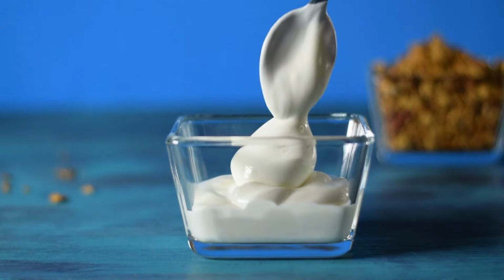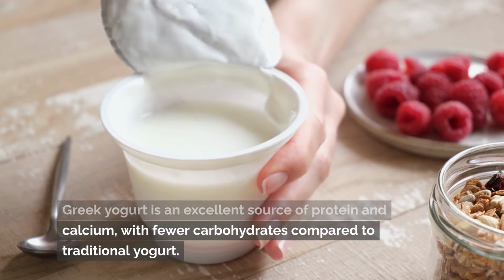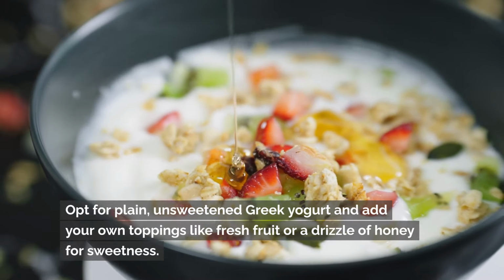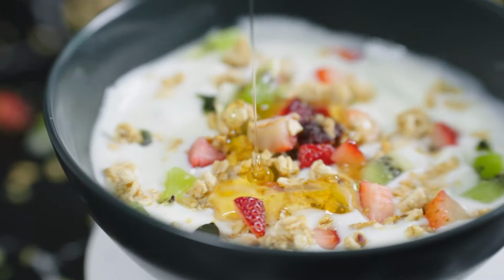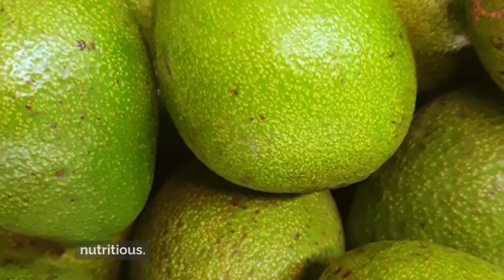Greek yogurt. Greek yogurt is an excellent source of protein and calcium with fewer carbohydrates compared to traditional yogurt. Opt for plain, unsweetened Greek yogurt and add your own toppings like fresh fruit or a drizzle of honey for sweetness. Avocado. Avocado is not only delicious but also incredibly nutritious.